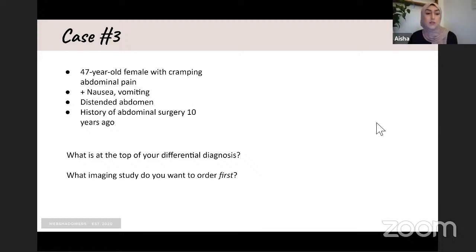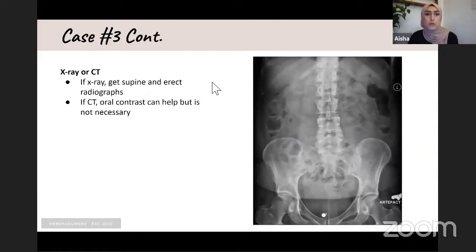So one person said, let's get a CT abdomen and pelvis. So yes. In this case, the ED will often just go straight to a CT abdomen and pelvis because the bowel isn't well assessed on ultrasound. You could also get an x-ray first.